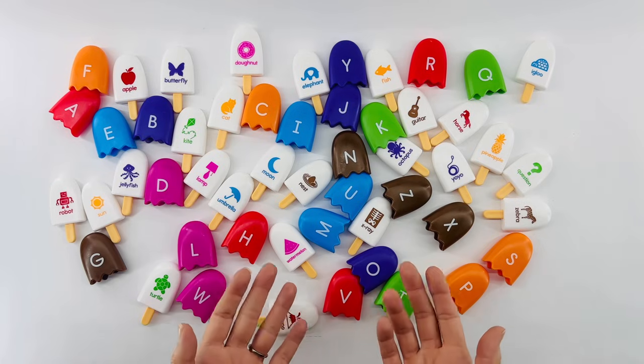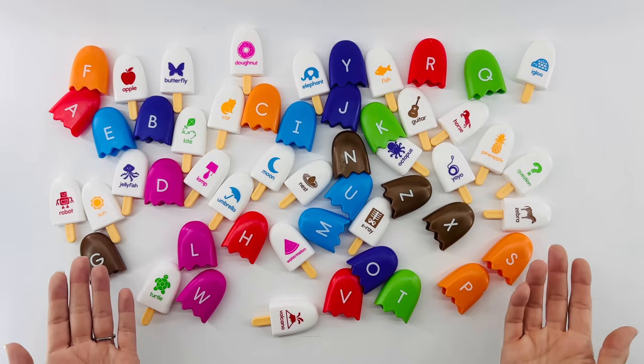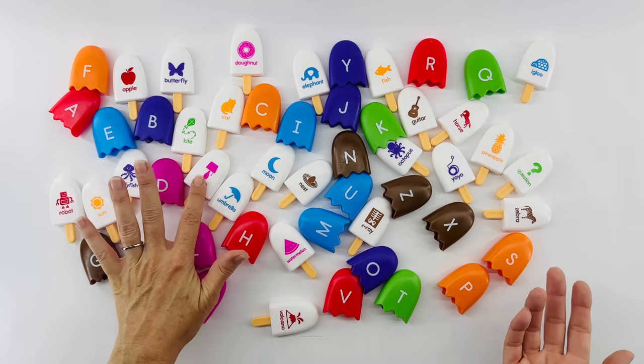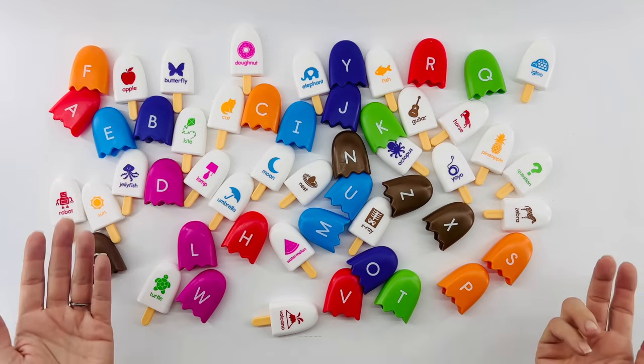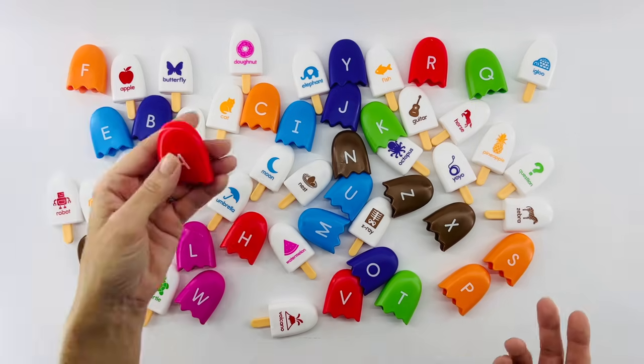Oh no! All of my alphabet popsicles got mixed up. Can you help me match the right popsicle with the right color and letter? Thanks! Let's start with the letter A.